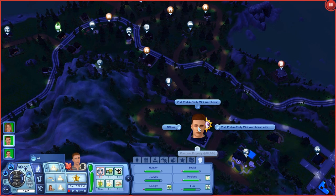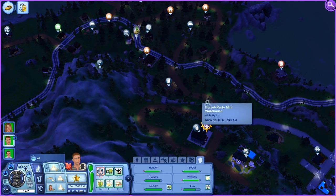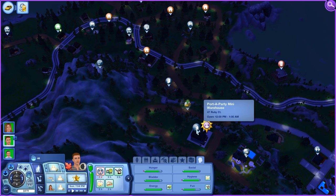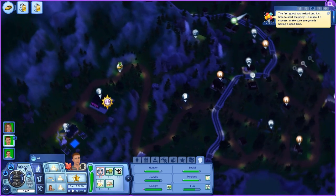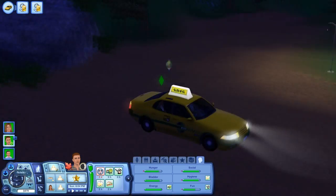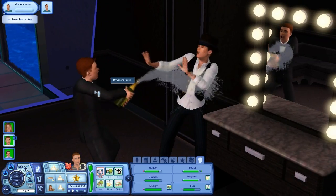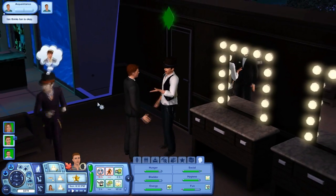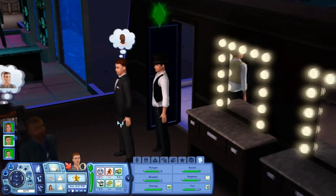And it doesn't open until 12 p.m., it says, so I don't know if it's going to have us just stand outside and wait or if it'll let us in, but we are going to have him book it over there and see what's waiting for us. And it looks like the first party guests have arrived, so we are pulling up just in time. So Ian just walked in the door, changed into his bachelor getup with his cowboy hat and vest, and his friend Broderick comes over and douses him in champagne.